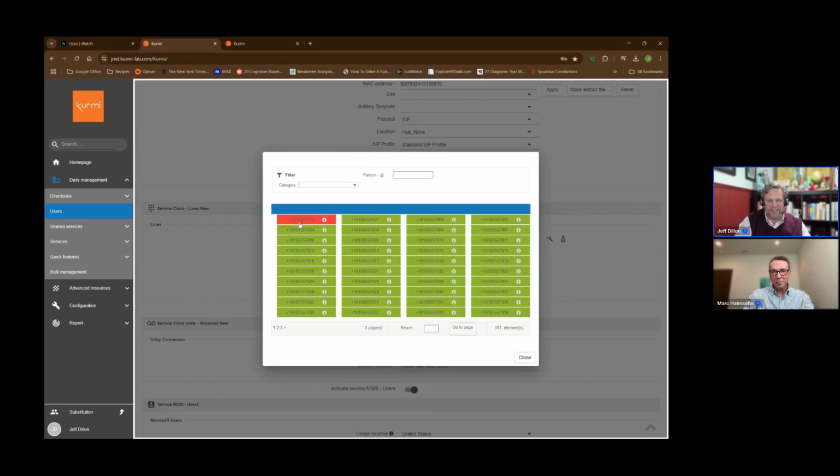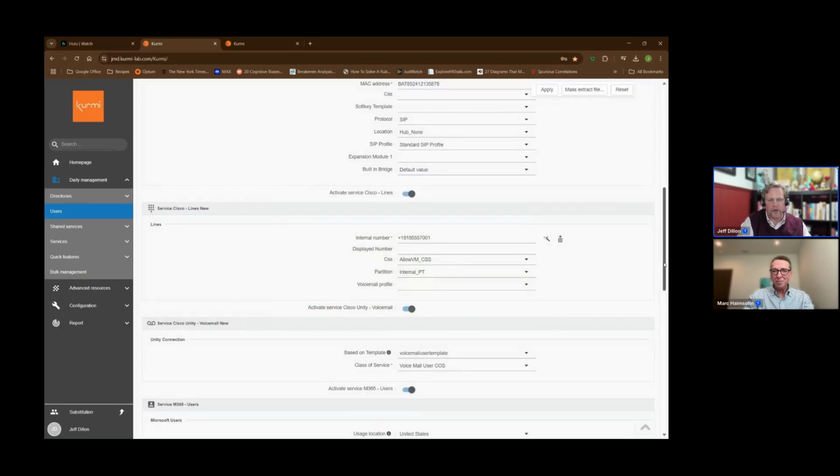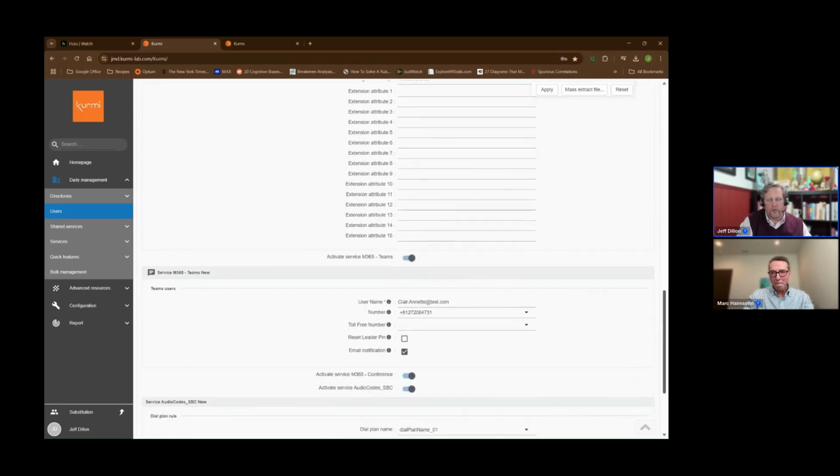No more spreadsheets. All these numbers are automatically discovered out of either your Call Manager or out of Teams Admin Center. And it would also work for DIDs as well as technical extensions, if you're still using extensions through Call Manager.